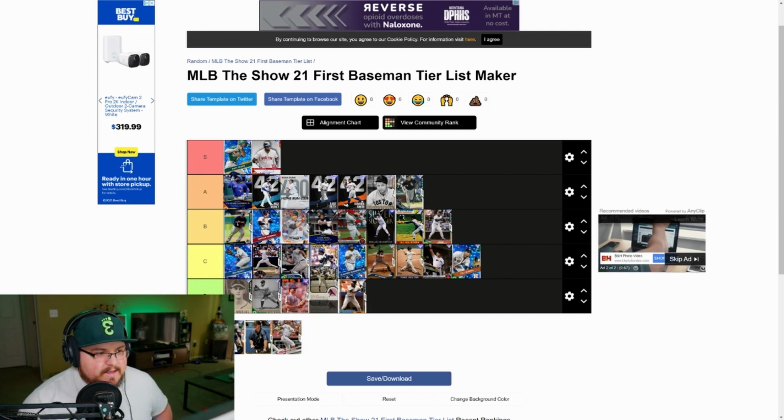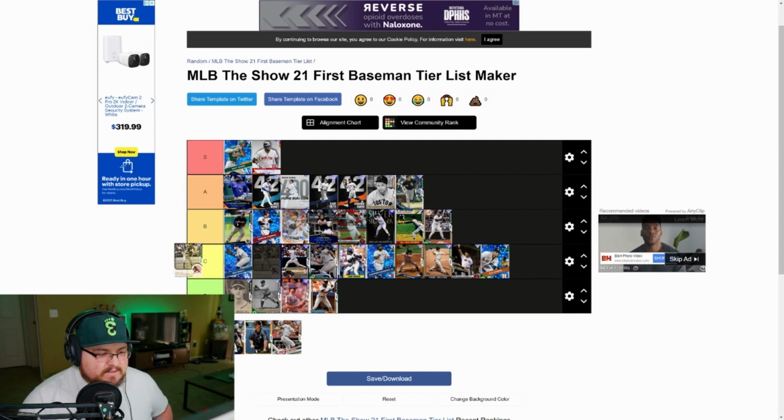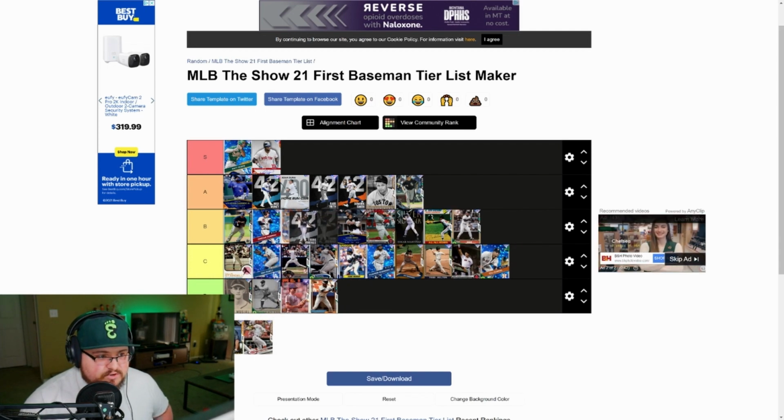Willie Stargell is the top of the C tier for me. His cards are always really underwhelming for some reason, and I don't like his swing all that much, to be honest. So we're going to go ahead and put him top C tier. Frank Thomas's card, his 42 card, was actually very underwhelming. I'm going to put him a little bit under Chris Davis. I think that's where he fits, to be honest.